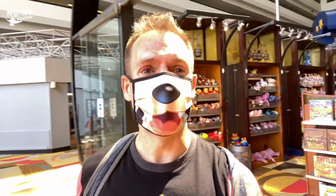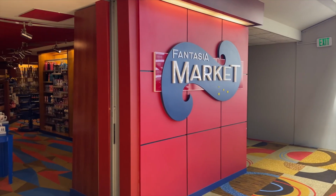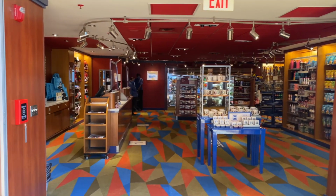And last but not least, we have the Fantasia Markets. This is the other store that we have over here on the 4th floor. And the Fantasia Market is really, it's more or less for hotel guests. They have like a bunch of Goofy's candy in here.